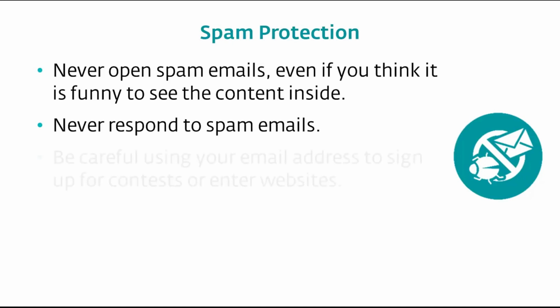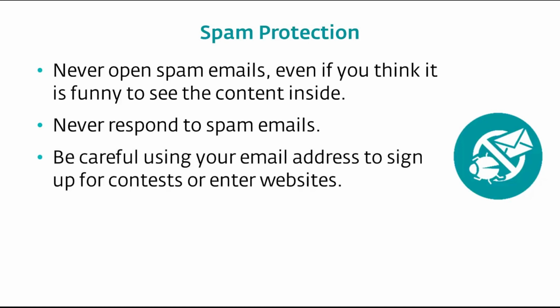Also, be very careful when using your email address to sign up for contests or enter websites. Often, when someone is offering something for free or requesting your email address for something, they're going to sell that email address to marketing and other companies to make money, which results in even more spam.